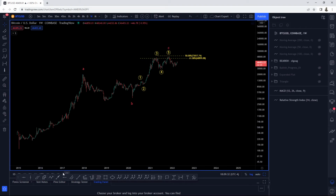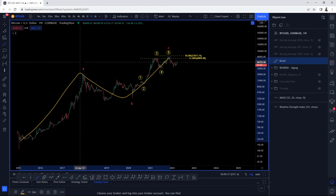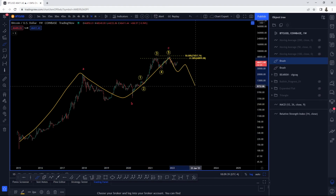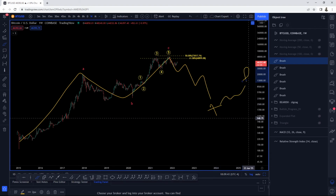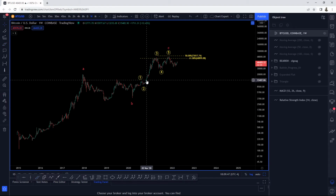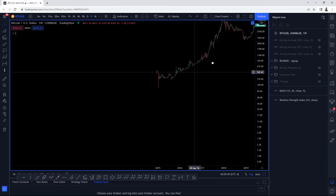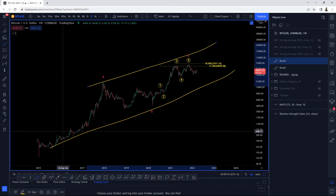So for now, in this picture, we see 3 waves here, A, B, and C, and then we're gonna do 1 2 3 4 5 to the A, another B wave, and then C wave down, guys. That's the only thing I see here. Otherwise, we're still gonna try to keep on trending higher. We can even draw a channel here.